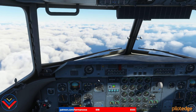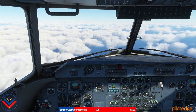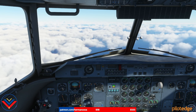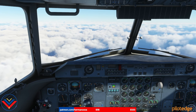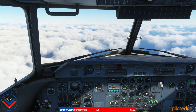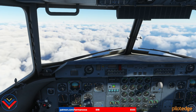What it reminds me of, in kind of feel and depth, is the C-160, which I think also received some mixed reviews. There's obviously some stuff that's inop, but it just feels lived in, and you can really feel the weight of the plane, which I really like.